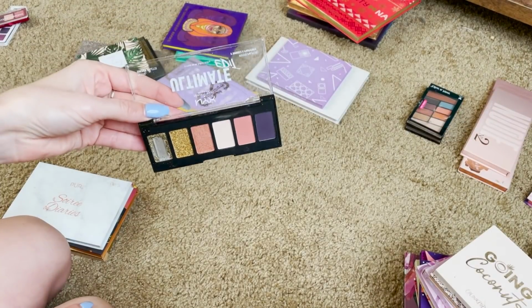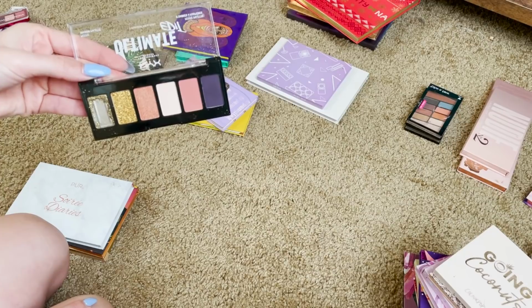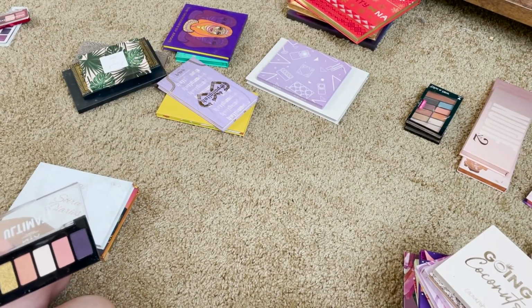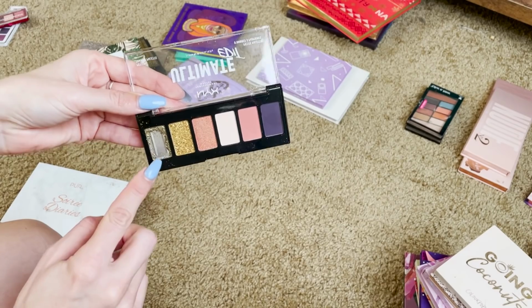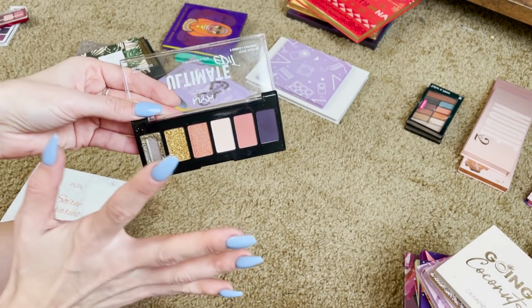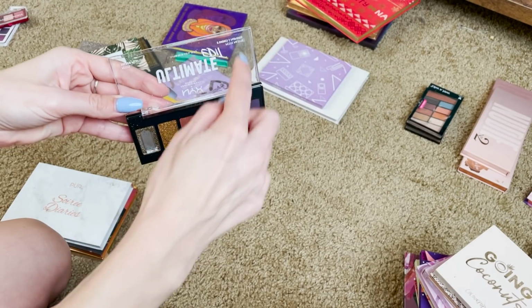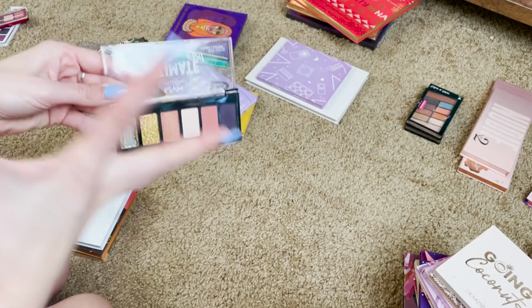So I did a full face of NYX and I used this, and actually, again, for a drugstore brand, I didn't think this was bad at all, but I will tell you this. Oh, I just remembered, I have another bite-sized palette that I didn't put in here. Okay, never mind. Because this shade is broken, I tend to steer away from using this because it gets all up in the packaging. Every time I open it, I'm scared it's gonna explode.